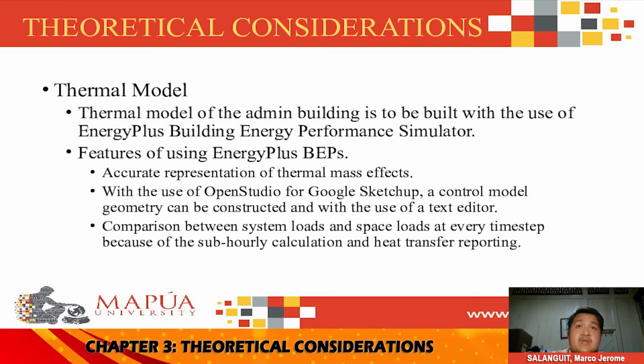The thermal model of the administration building is to be built with the use of EnergyPlus Building Energy Performance Simulator. Features of using EnergyPlus are accurate representation of thermal mass effects, with the use of OpenStudio for Google SketchUp, and a control model geometry can be constructed with the use of a text editor. You can also see the comparison between the system load and the space load at every time step because of the sub-hourly calculation and heat transfer reporting.